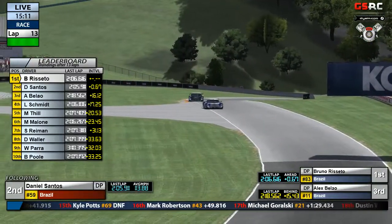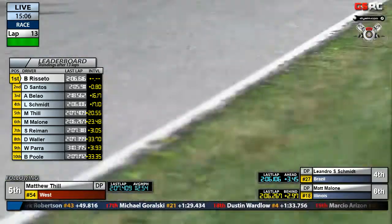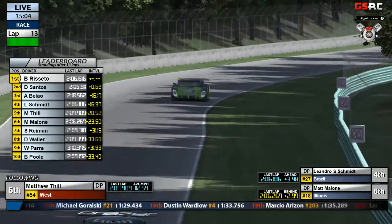He is rounding out the top 5, Bill. Yeah, well, that's the guy that Ayrton pointed out came in early, made that pit stop. That's really worked out well for him, hasn't it, Ayrton?